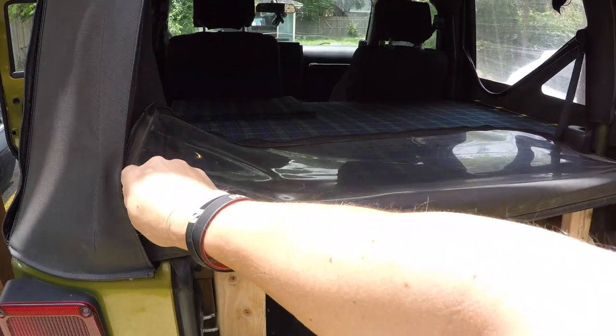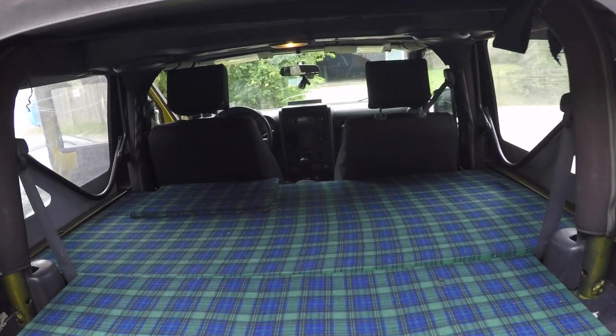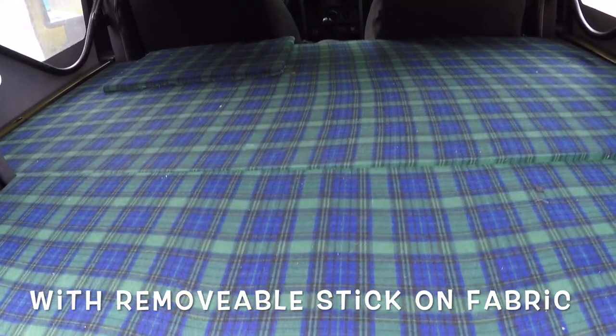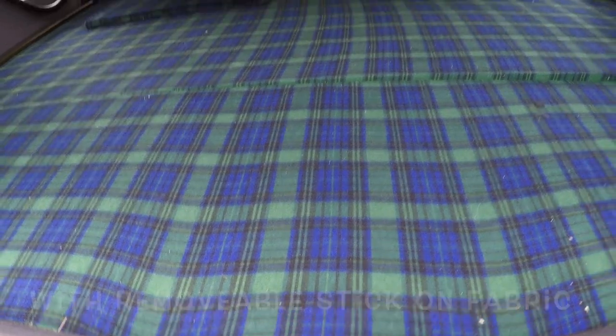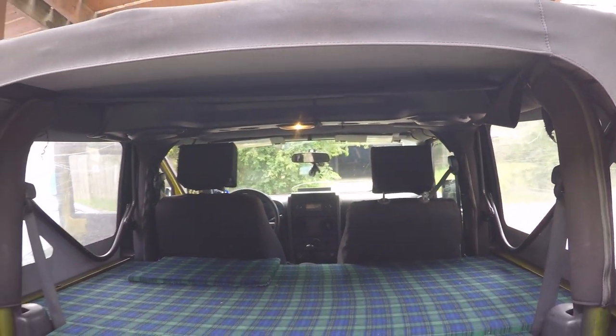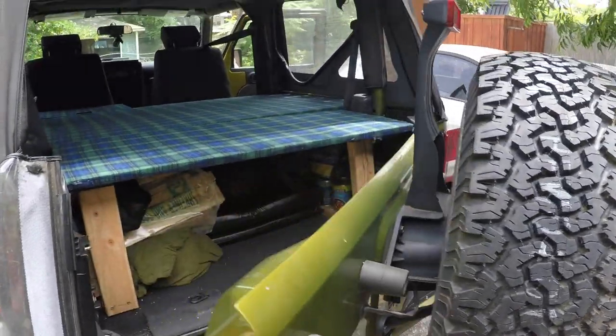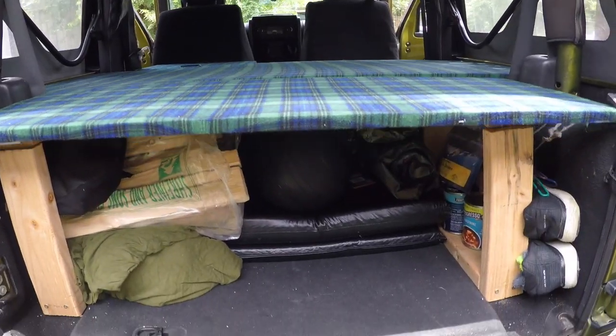Here's a little tour of the Jeep camper setup I have, with the frame that I built and two platforms on top that give me plenty of extra storage room at the bottom for my camping gear and anything else I need when I'm going on my adventures. And if you've seen my previous videos, you'll see what I actually take when I go camping.